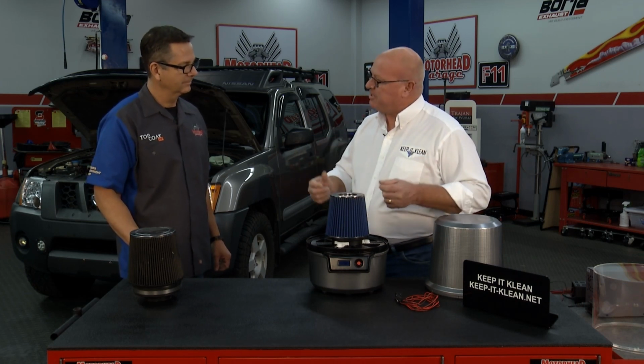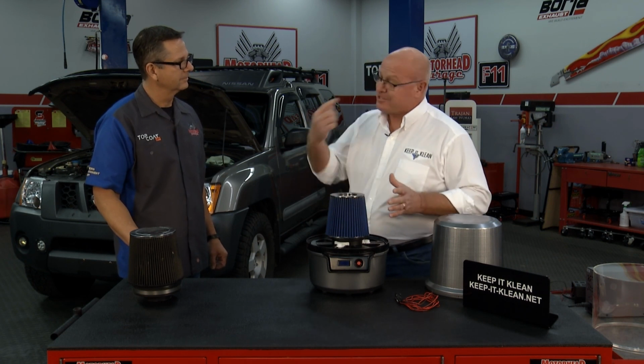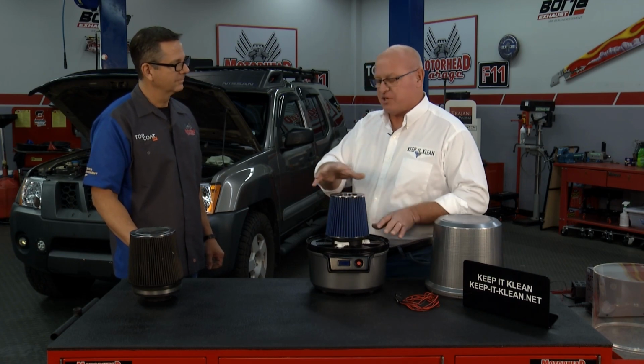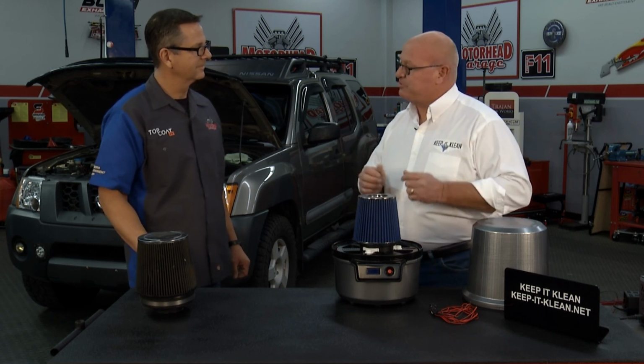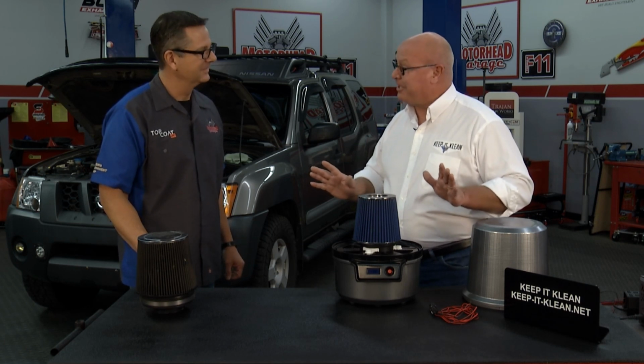After about 15 minutes, it's going to speed up. The rinse is going to come on, and it's going to clean the filter. And then it's going to speed up once again, drying the filter. So after about a 25-minute process, you remove the filter, make sure it's dry, re-oil it per manufacturer's instructions, and reinstall it on your car. Your hands are clean, the filter's clean, you're ready to go.